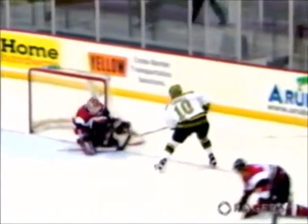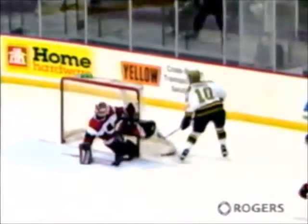And wow, like I said, the Brampton Battalion had to put some offensive pressure back on the 67s. Raffi Torres just the guy to do it, and he responds with a goal. Tied up 1-1 here now with less than 2 minutes to go in this first period.